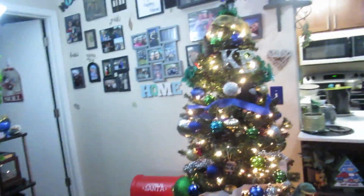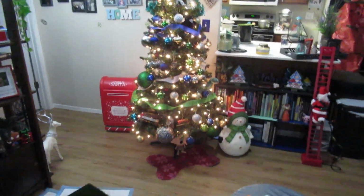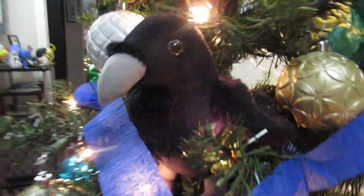Besides Evie's pee pad, which just ignore it, we have a puppy, it's just going to be a thing. This is the finished tree. So I think you can guess it's Ravenclaw and Slytherin with an actual raven and snake. And then we have some other little hidden gems in there.